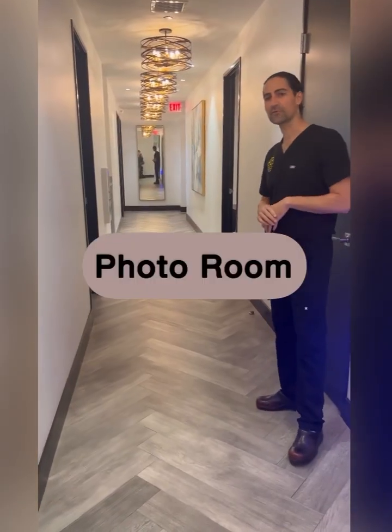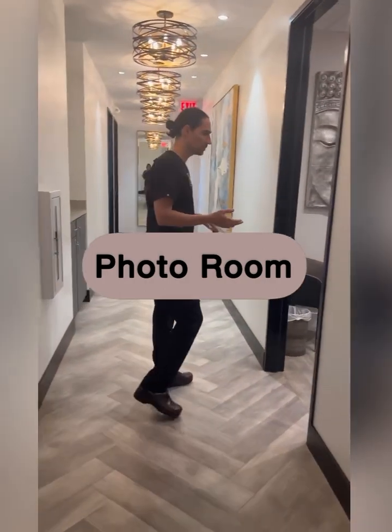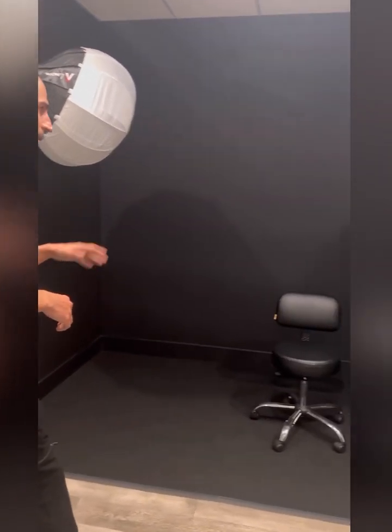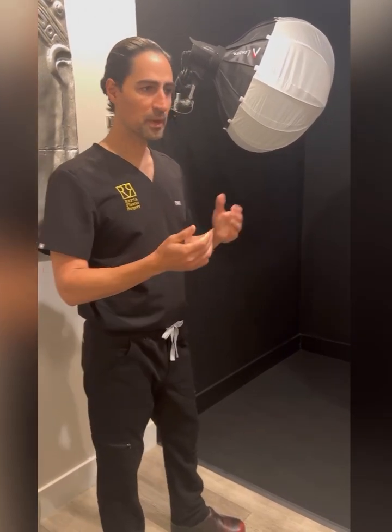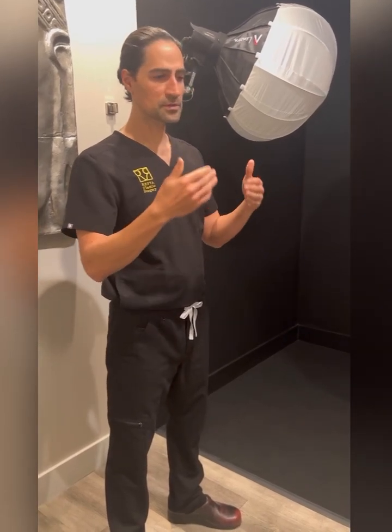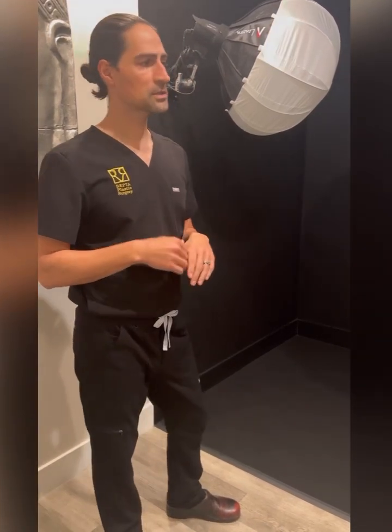All right, so let me show you our photo room here. We have basically a photo and video room. It has the black background built into it. It has the lights built into it. And this is where we take our before and after photos. If the patients don't want us to share any of the photos, obviously the photos go into their charts. It's important for the patient to see what we've accomplished, but it's also important for me because I constantly review the photos and the videos in order to learn how to do things better. So every week, every month, we try to adapt and do our surgeries a little better.